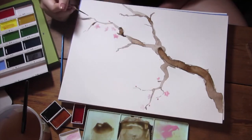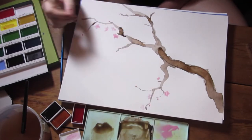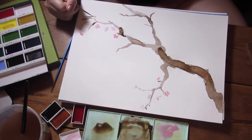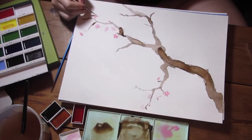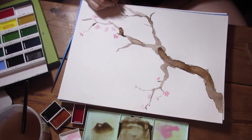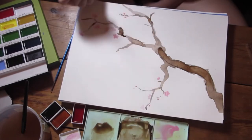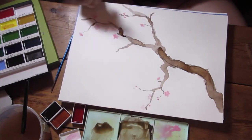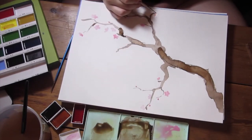So, as I said earlier, I took some inspiration from the traditional Japanese cherry blossom woodblock prints, and I'm just suggesting the shapes. I'm not doing any detail, but you can easily see what it is, I think.